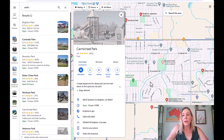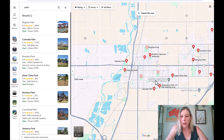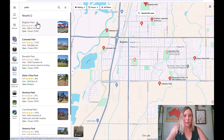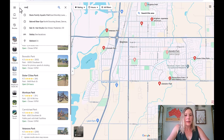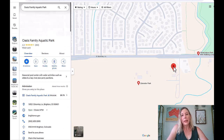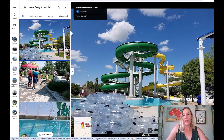And then let's talk about one more popular place. And as you can see, there's plenty of parks for you to explore. But the one that lots of people love in the summer months is Oasis. And let's bring that up because it's not coming up, probably because it's not always classified as a park, but it is the Oasis Aquatic Center, and it is the place to be in the hot summer months. And you can see why right here.